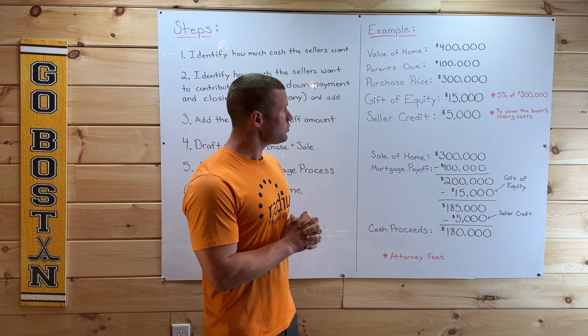Just to make it easy, let's say that I am buying my parents' home. So my parents are selling their home to me, right? So my parents have a home and it's valued at $400,000, right? So it's worth 400 grand. My parents owe $100,000 on the property, right? That's what their mortgage amount is, 100 grand. I'm going to buy my parents' home for $300,000, okay?